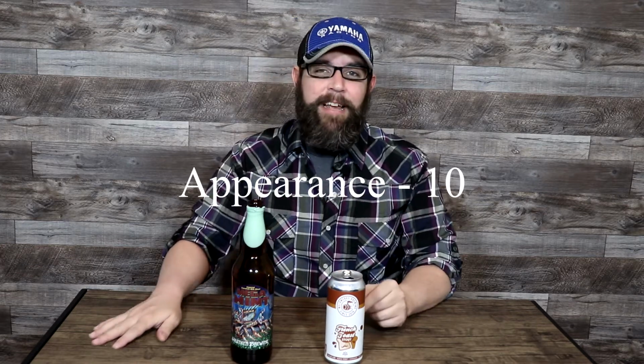The appearance on this beer was fantastic. This is not an imperial, and it looked much lighter brown compared to the first as I was pouring it. But once it was in the glass, this was actually pitch black. It was a lovely, lovely stout. Gets a perfect 10 out of 10.